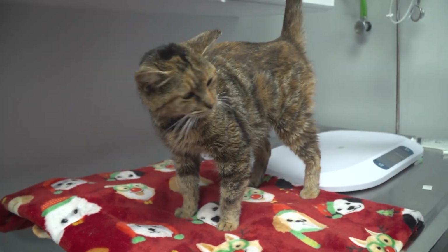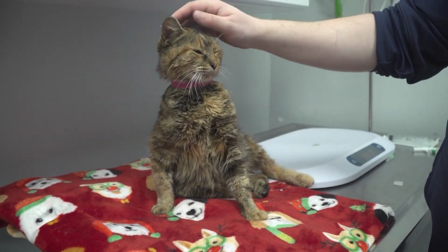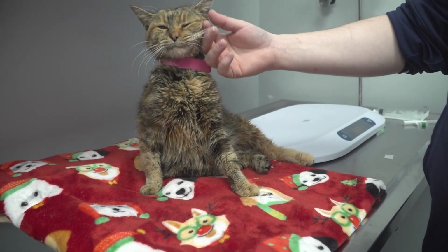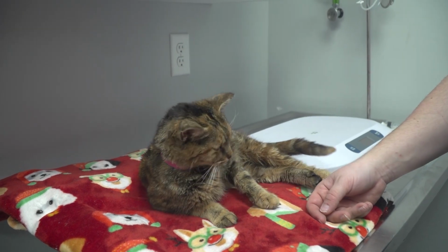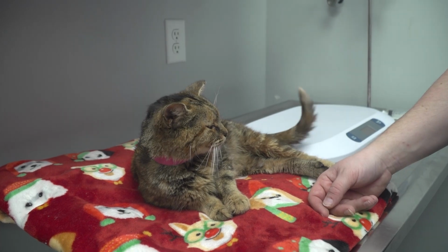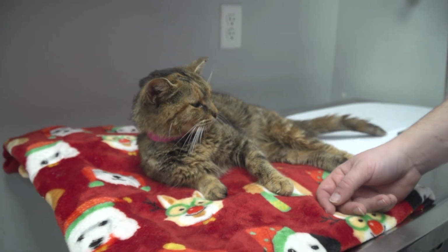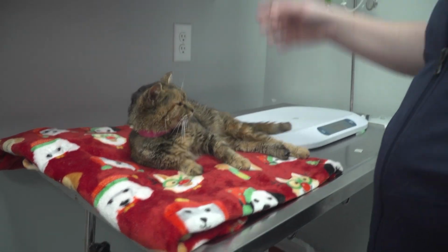So she has been vaccinated. She has been given her preventatives. She's been dewormed. She has been given some fluids since she needed them. Now she just needs to wait out her quarantine, which is about 7 days in our intake area. Hopefully we can get her fixed in a quick manner. She'll be available on our website when she is fixed. And then when she's out in our public rooms, people will be able to see her and hopefully she'll be finding a good home.